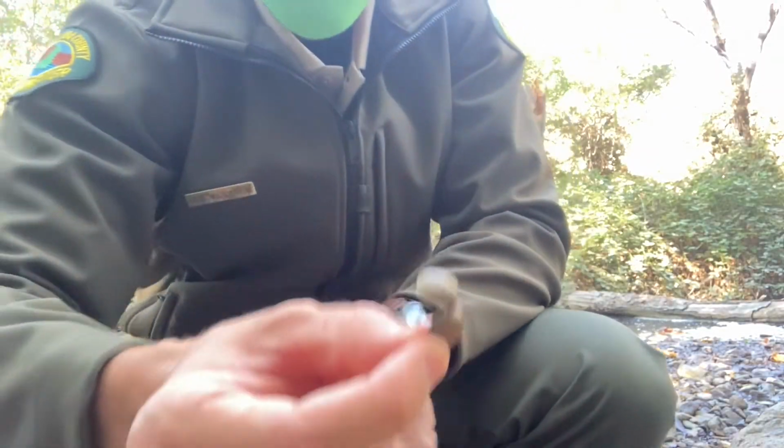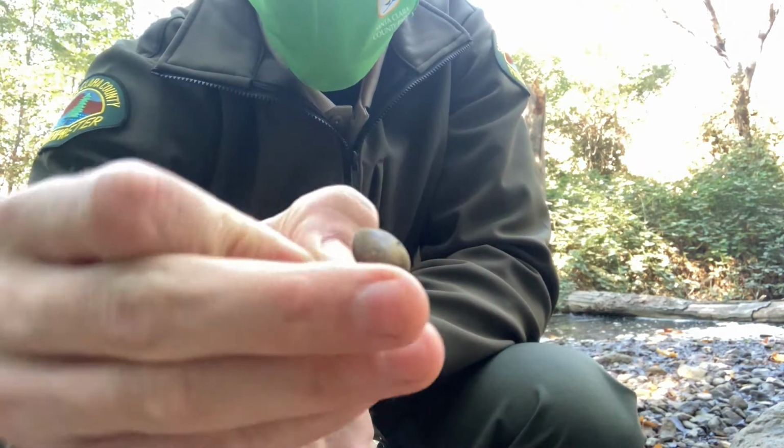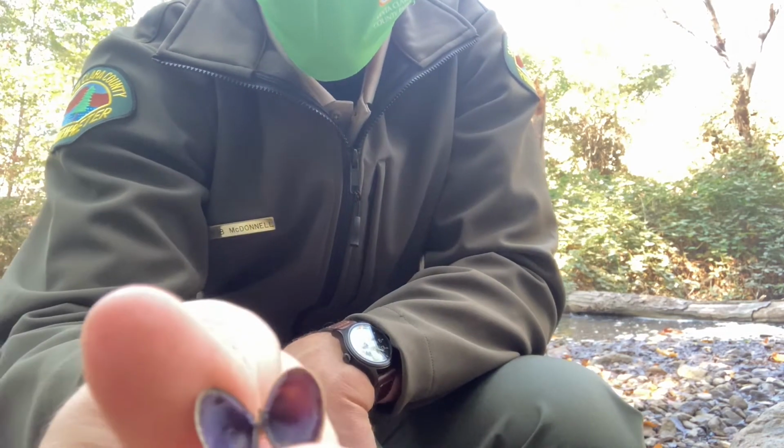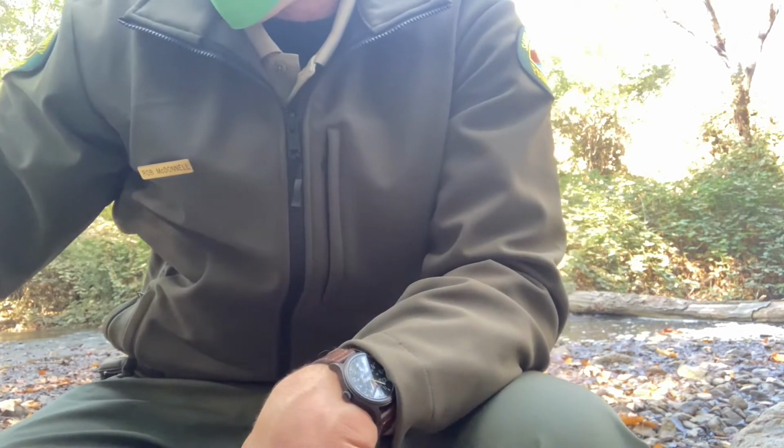So right off the bat, as I was exploring, I found a little clam shell. One of the things here, though, was that there was not a living clam inside, but it had some really pretty colors. So I kept that and set it aside for later.